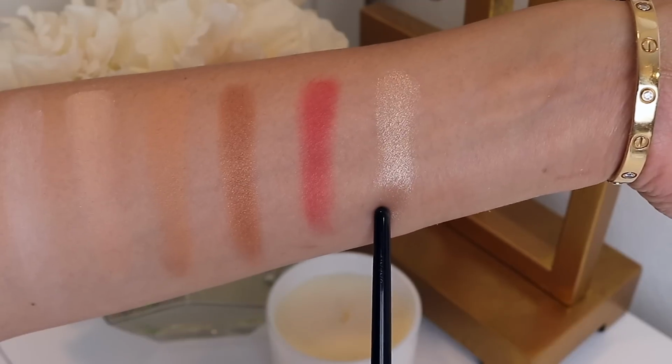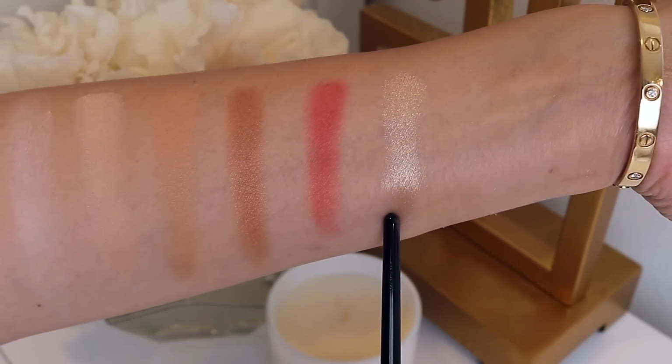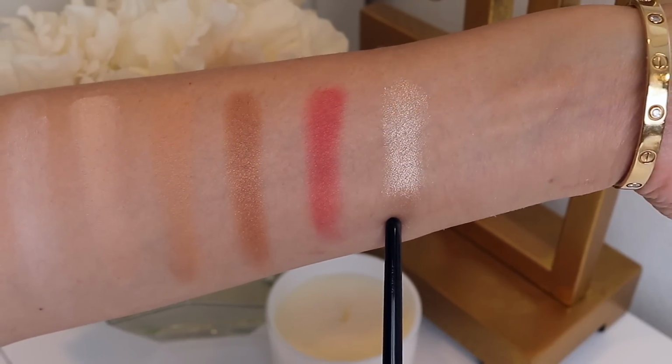Then for highlighter, I went with the other one. So not necessarily the blush. It's a little bit pink for me, but I love the highlighter. It's a pretty champagne shade. It does look like it was applied as a liquid highlighter. It's so pretty on. I just love the way this looks. So it's a highlighter, but you don't see any individual particles in there. So it is, again, more of a glow.